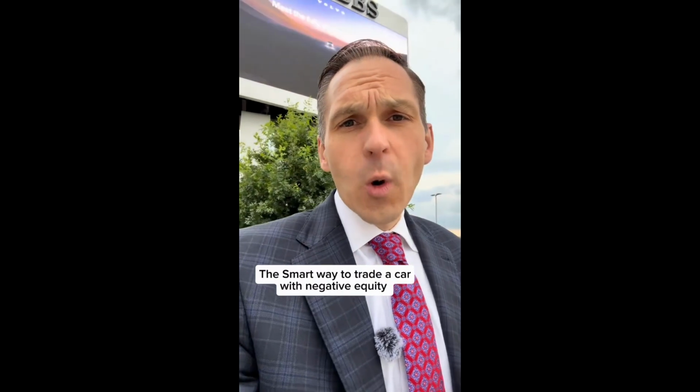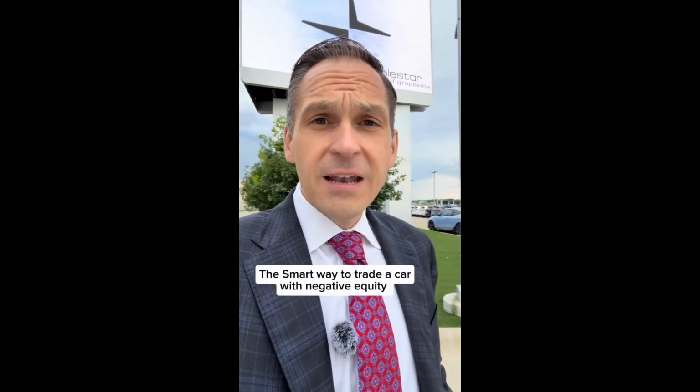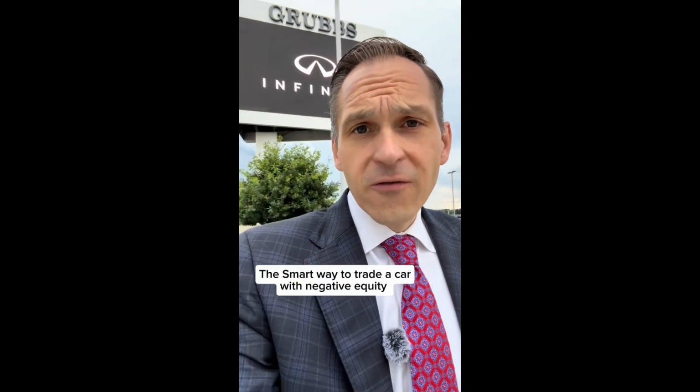What's the best possible way for you to trade out of your car and get rid of all of your negative equity? I know it can be frustrating for a lot of folks, but if they're upside down and they're trying to trade out and the dealers are just like, nah, you can't do it, you got to do this, you got to do that. But there is a secret to getting rid of your negative equity.